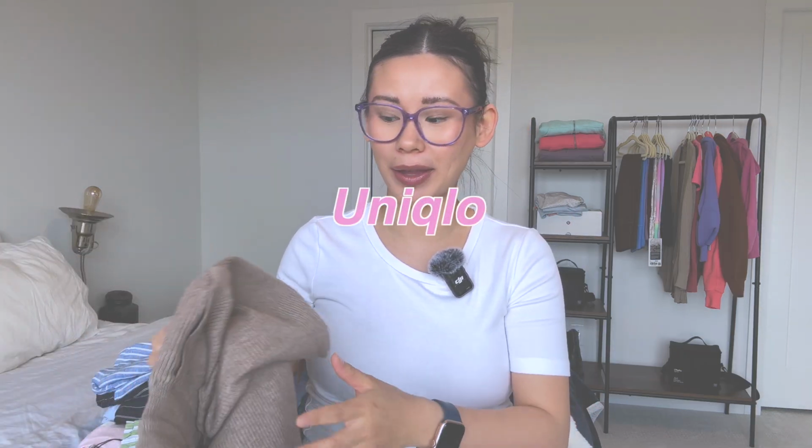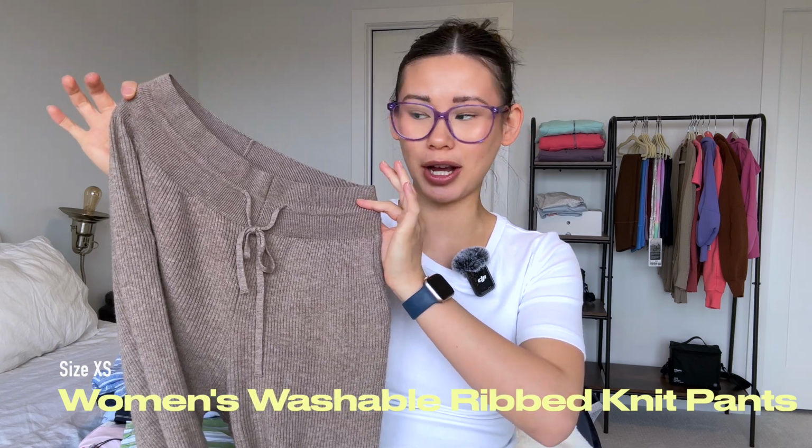Let's jump into this haul. Let's start with Uniqlo since I only got one piece from there, and that is these women's washable ribbed knit pants. I got this kind of brown taupey color. Honestly, I am in love with these. I have worn these so much since picking them up. I think I got them like 2-3 weeks ago and I have literally worn them so many times since then.